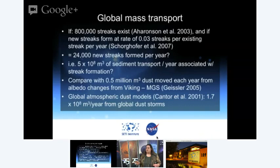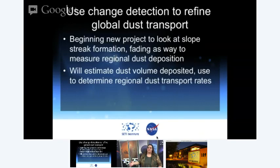Even though each single individual streak is very small, there's a lot of them, and there's new ones forming all the time. So this is the sort of thing that we can do with active geologic processes that are going on Mars. And right now, I'm using the fading of these streaks to attempt to quantify how material is moved around on the surface, again, through global dust transport, but not in the formation of these features, but as they fade. When they form, they're dark, and then over time, dust gets deposited on them, and they get brighter. And so by quantifying that fading, we can understand how dust is transported in between streak formation events.